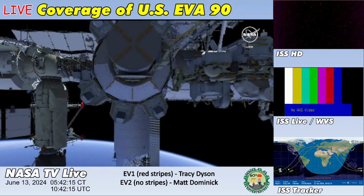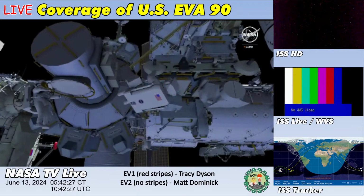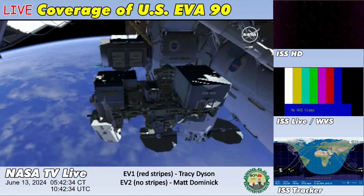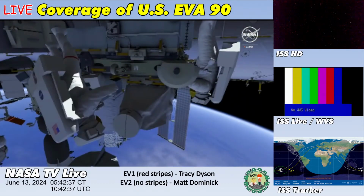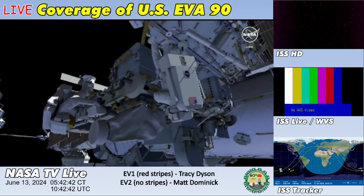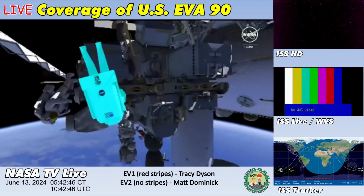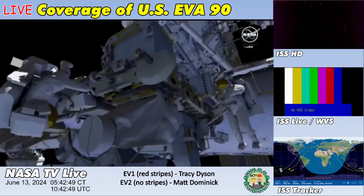This is the content for U.S. EVA RFG Retrieve 2.5. EV1 in red stripes egresses first with a crew lock bag, followed by EV2 in white stripes. EV1 translates to the external stowage platform 2 and stows the bag, while EV2 translates over the platform to the forward face. Both crew work to release several quarter-turn fasteners on the multi-layer insulation tent over the radio frequency group.